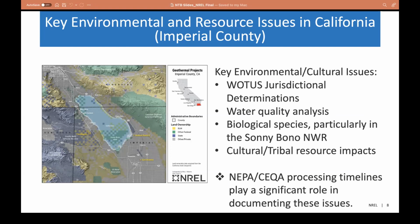Water quality analysis more broadly in the Salton Sea due to the nature of the resource, and then biological species, particularly in the Sonny Bono National Wildlife Reserve. We also noticed a number of potential cultural and tribal resource impacts, particularly through comments filed on previous environmental review documents. Ultimately, all of these issues play into the NEPA, the National Environmental Policy Act, and CEQA, the California Environmental Quality Act processing timelines, where all these issues need to be documented and in some cases mitigated or addressed.